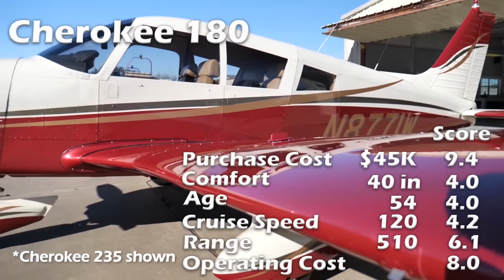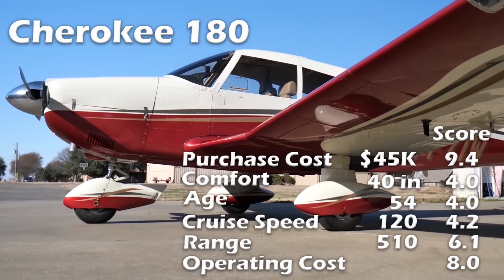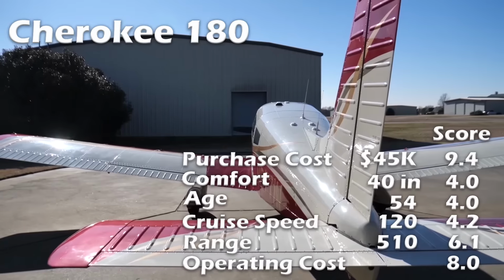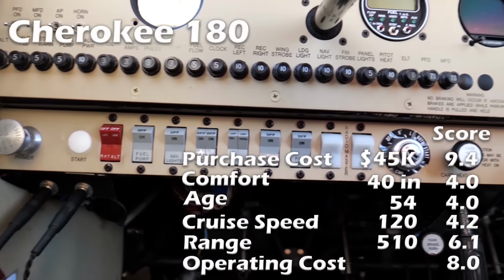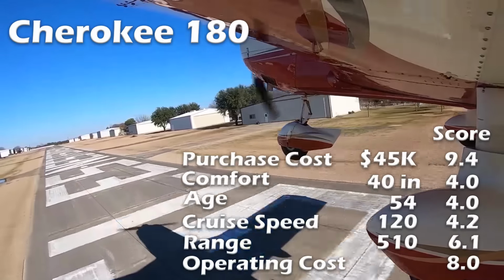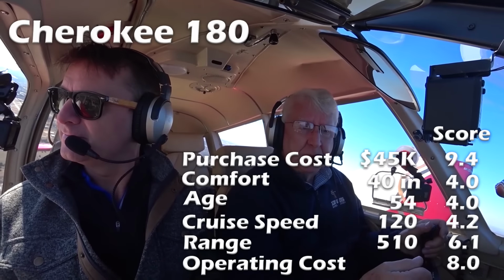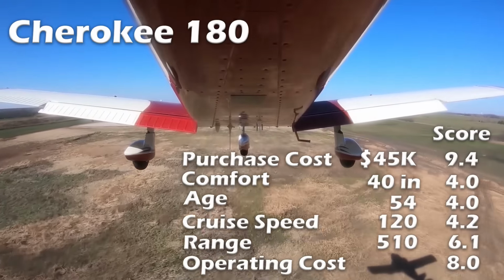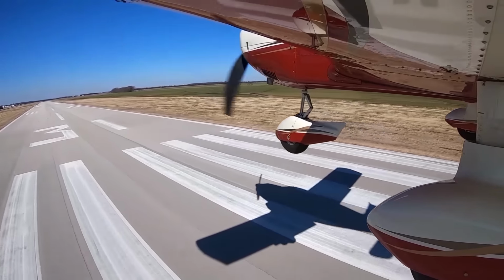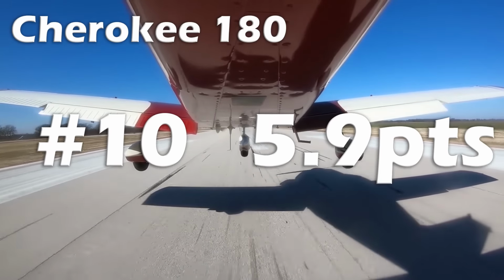Starting us off at number 10 is the Cherokee 180. The 180 scored a 9.4 with a purchase price of $45,000. Unfortunately, it scored poorly in both comfort and age with only a cabin width of 40 inches. Also holding it back with a score of 4.3 was its cruise speed of 120 knots. It fared slightly better with its range of over 500 miles and its low operating costs. Overall, the Cherokee 180 came in 10th place with an overall score of 5.92.